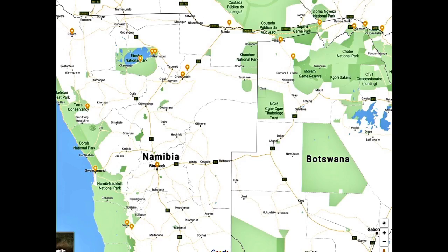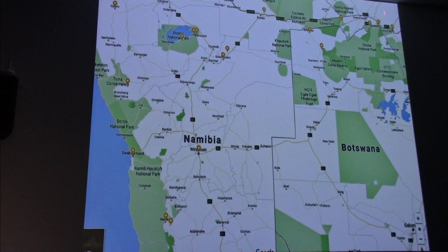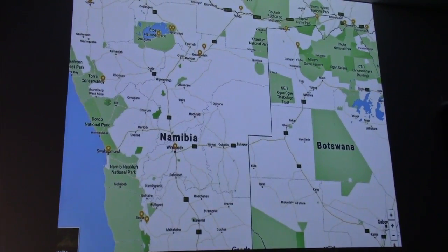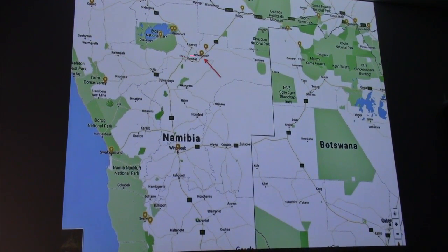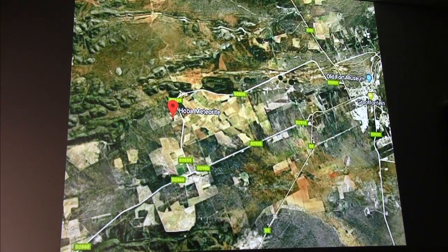So I've been traveling. I started in Windhoek, right here, went down near, saw the dunes, all up and around here, and ended up in Victoria Falls. But where we're going to talk about is Grootfontein, which is where the Hoba meteorite is, about 20 kilometers west of Grootfontein. So you've seen one picture of it. We'll get to some more after a bit.